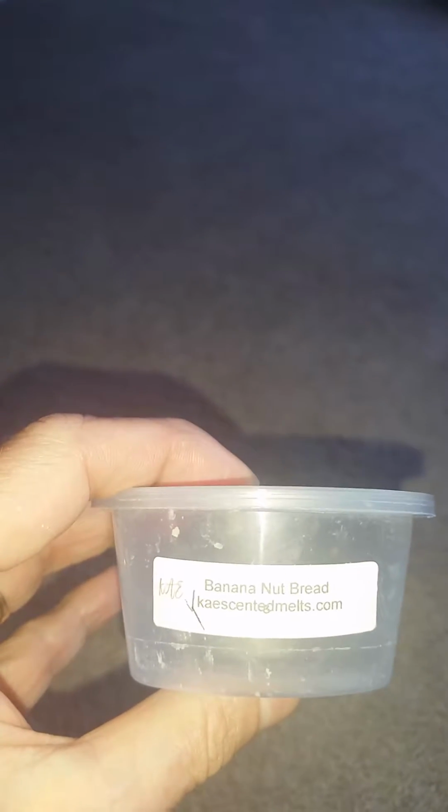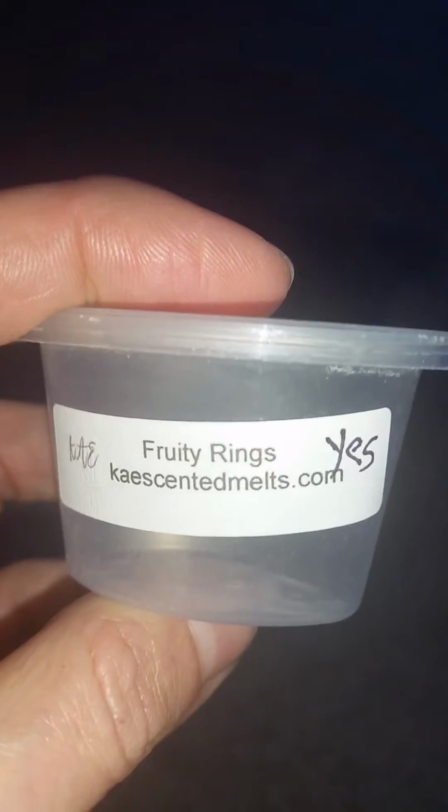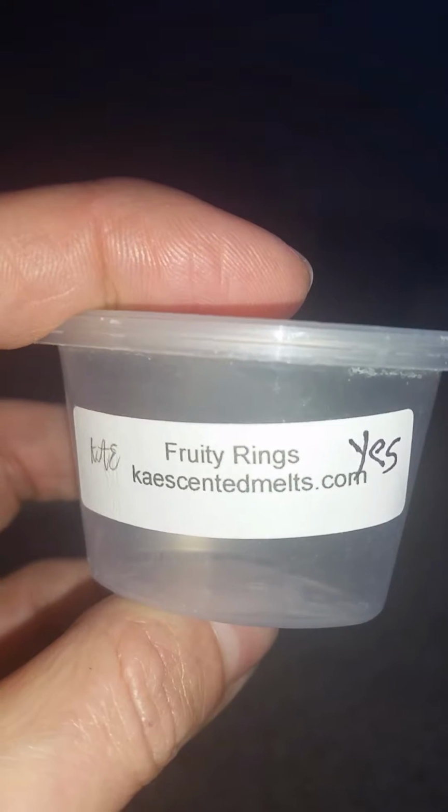Okay, here we have Banana Nut Bread, Kay's Scented Melts. This is a repurchase for me because I like it. This is a larger scent shot, and I cut it in half. And that's just one of my favorites from there. Let's see, here's another one from Kay's Scented Melts. This is the Fruity Rings, which of course smells just like Fruit Loops. I wrote a yes on it because it threw really well. It's a scent that I like and a scent that I have repurchased and will repurchase. One of my favorites from there.